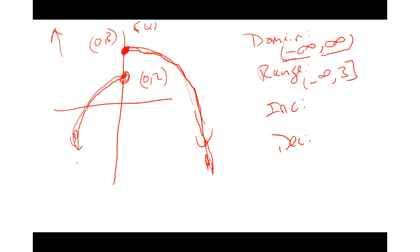When's it increasing? Never. If we put you on the car here, are you going up or down? Up. So it's increasing from negative infinity to 0, and it is decreasing from 0 to infinity. Okay, and that's an endpoint, so we'll go ahead and use that.